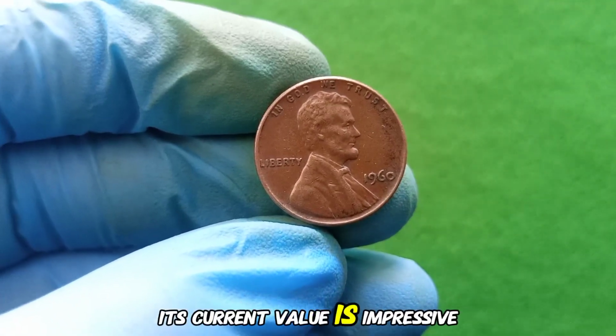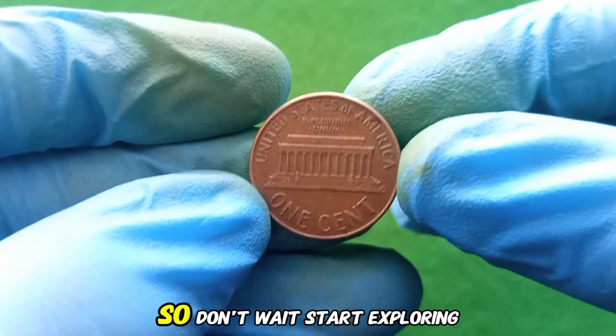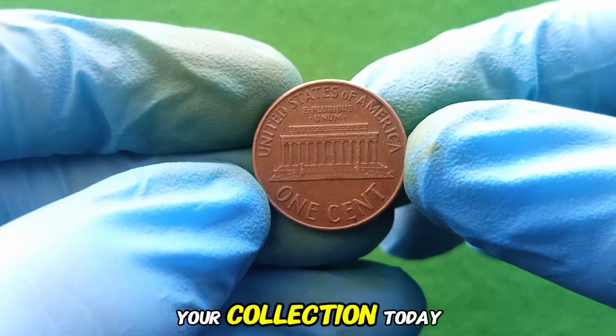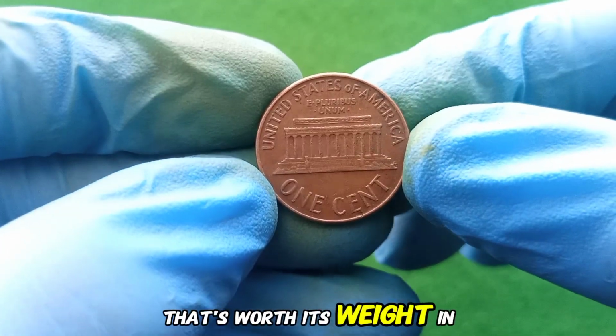Its current value is impressive, but its future potential is even more exciting. So don't wait, start exploring your collection today, and who knows? You might just find a treasure that's worth its weight in gold.